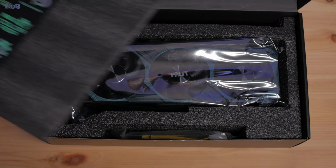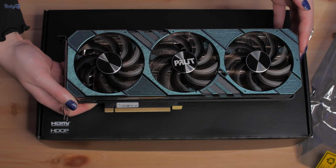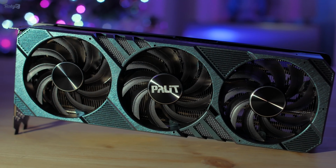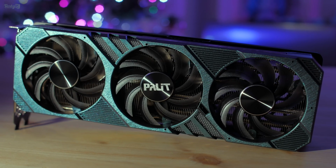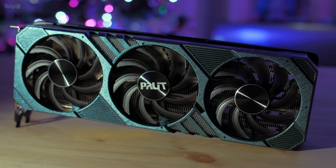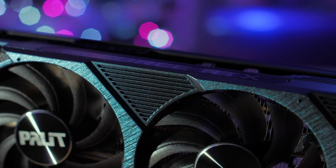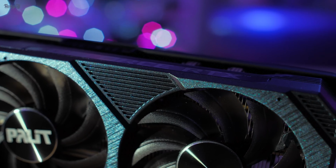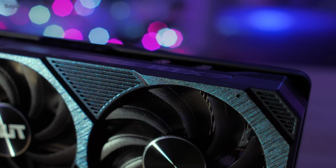So this is the new Palit ColorPOP series, and they're calling it the world's first colour shifting graphics card. One of the reasons I wanted to take a look at this GPU is because I thought it would be a fun challenge to film, with angles and lighting playing an important role in how the card will look. First, there's Chameleon Green, which I love. You don't see a lot of green theme builds anymore, which is a shame, and this isn't Nvidia Apple Green, it's like a gunmetal green.